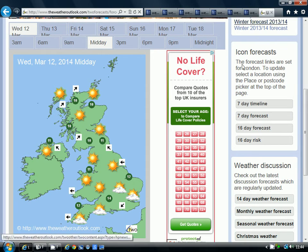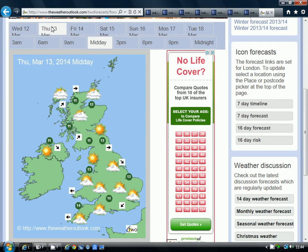Here's the charts from the weather outlook, the situation today. We've had a lot of cloud this morning, but I think most of that will burn off this afternoon. It's going to be a warm day as well. For Thursday, again, mainly dry. Cloudy start with maybe some mist and fog, but it should soon go, probably go quicker than is the case today, with sunny spells coming through and warm as well.